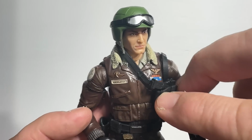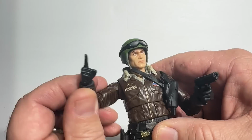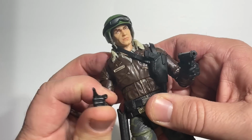He has all of his awards and, of course, the Clayton Abernathy name. He's got his sidearms right here. I actually took the pointed finger from the Tiger Force Cobra Commander figure and put it on this one. I think that just really works well.